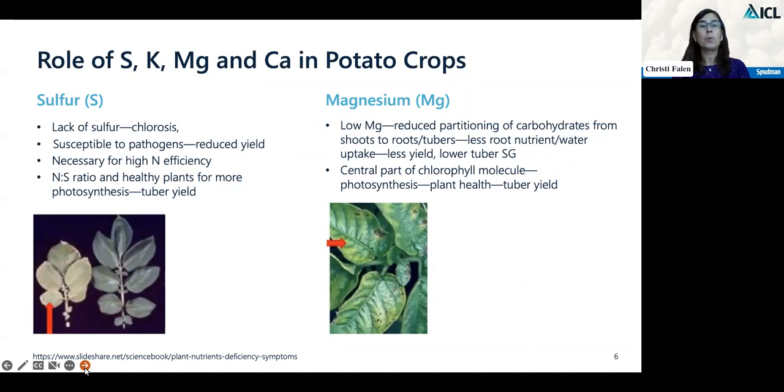Hang on, we'll do this poll real quick. So out of the secondary macronutrients, which is the most limiting for you, calcium came out at the top, with potassium next, and then sulfur, and then magnesium as far as the secondary macronutrients that were deficient. So thank you for that. Calcium and potassium were our top ones, along with sulfur.